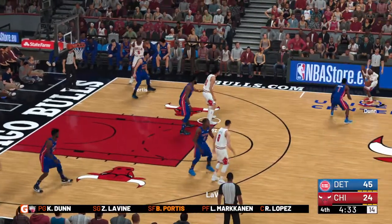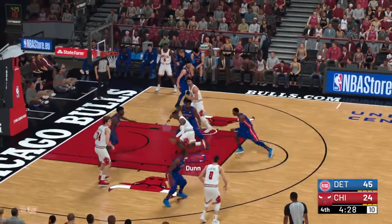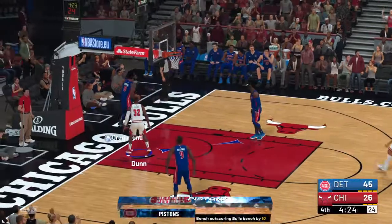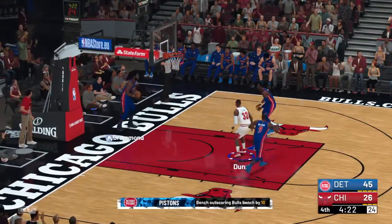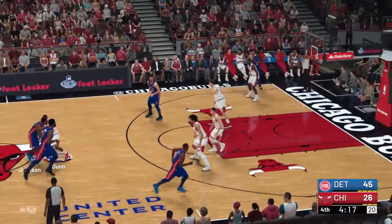Bobby Portis is checked in for Jabari Parker. Then for the Pistons, Reggie Bullock, he's checked in for Stanley Johnson. Langston Galloway comes in for Glenn Robinson III. And Reggie Jackson subbed in for Smith. This is a common scenario for Chris Dunn. Pushing the action, drawing contact, making a play.